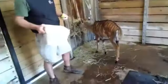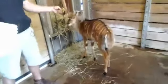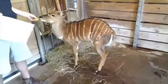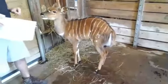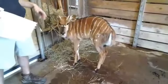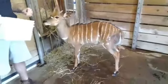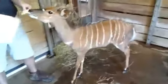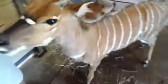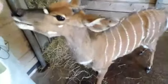Hi everybody. So what we've got here today for you is our 3 young male Nyala that we got in towards the beginning of this month. So these guys are brand new to our zoo, the Nyala. They are a hoofstock species that is endemic to Mozambique, Zimbabwe, and South Africa. So they are only found in southeastern Africa.